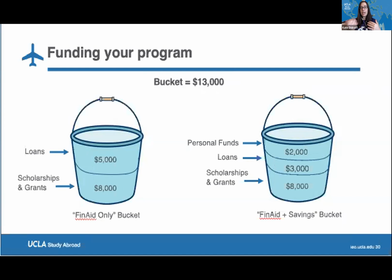The bucket on the right is somebody who ahead of time said, you know what, I'm going to develop a personal budgeting plan, and I'm going to put some personal funds aside to be able to help offset that loan cost. So we still have our $8,000 in grants and scholarships. That's awesome.